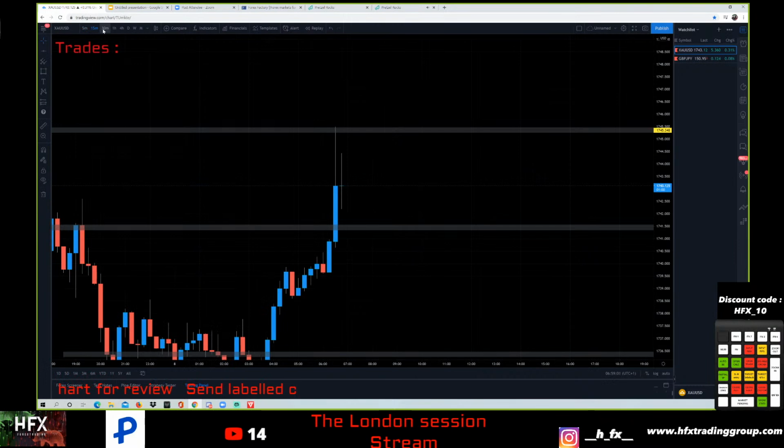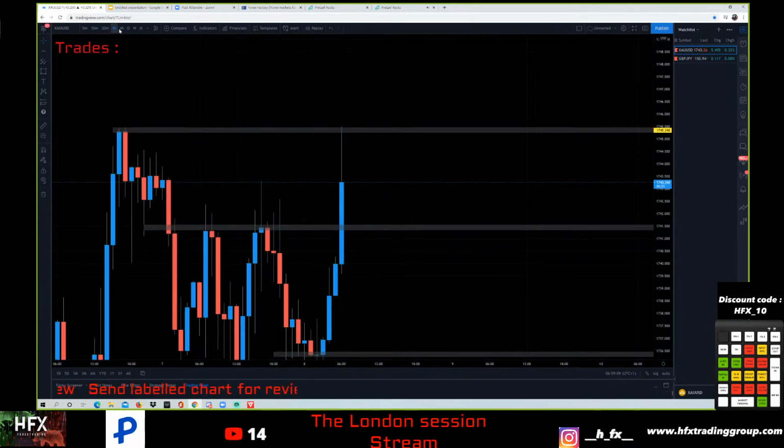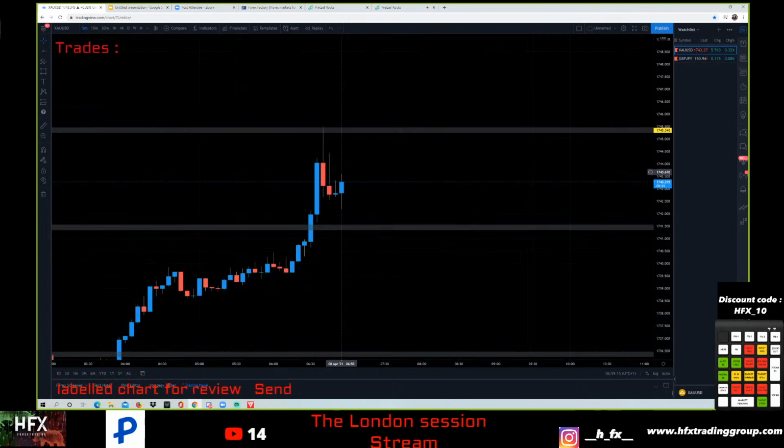It's one of those ones where the 15-minute candle could close very, very weak. Yeah, you need this 15-minute candle to close strong. Plus we're at a 4-hour resistance level at this point. Yeah, I would be careful of that.